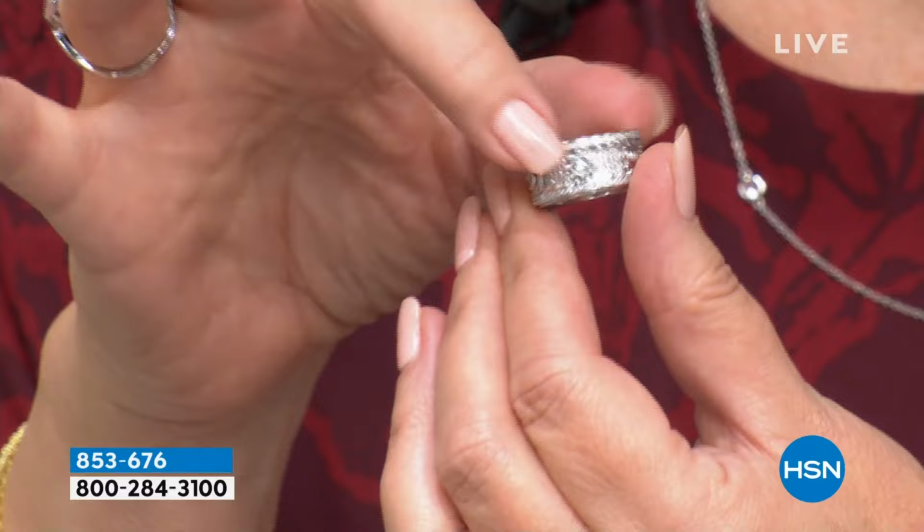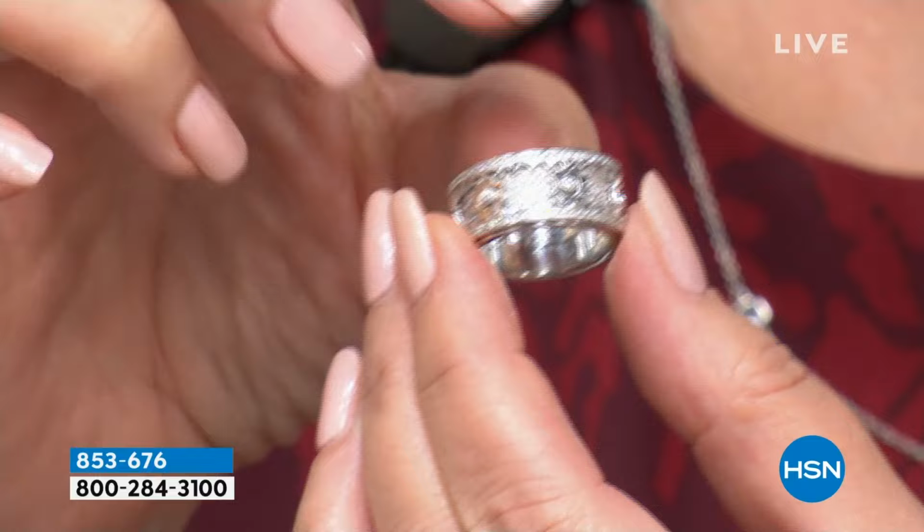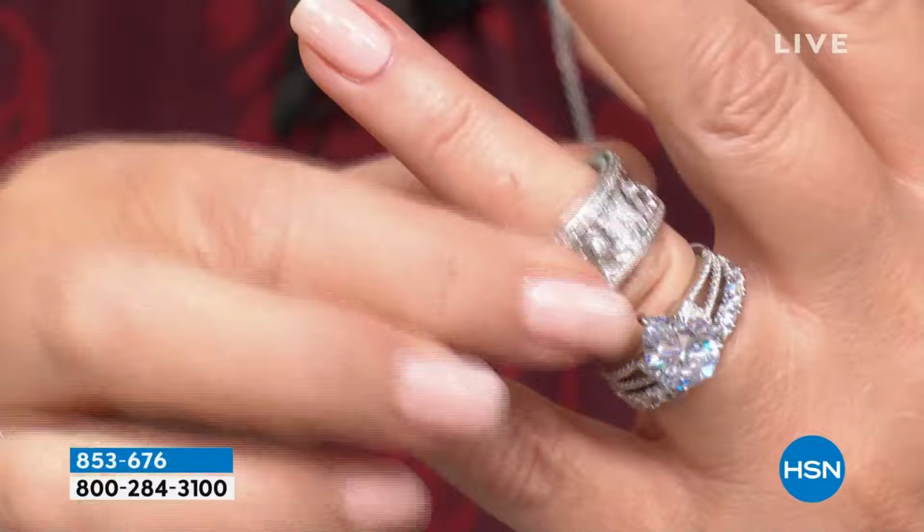If you're like me, and a lot of women, I play with my rings and I fidget. If that's you, it's called steampunk. It has all kinds of cool names. Anyway, ladies, this ring is fabulous. It looks so much like the diamond ones and the gold ones, and they're a fortune, thousands and thousands. $7,000. Yes, we saw it online.